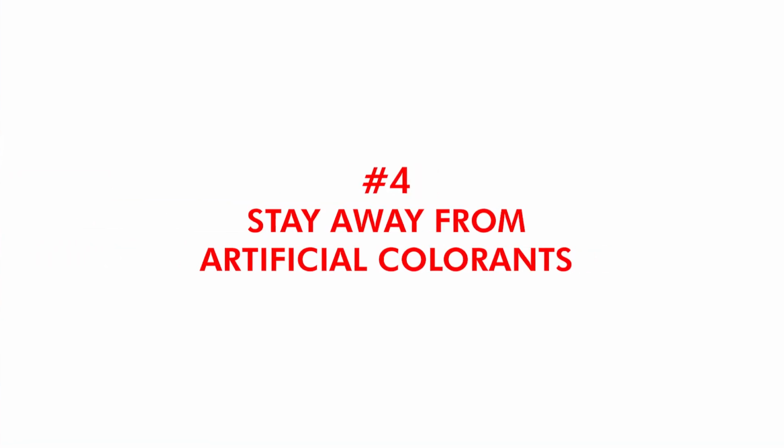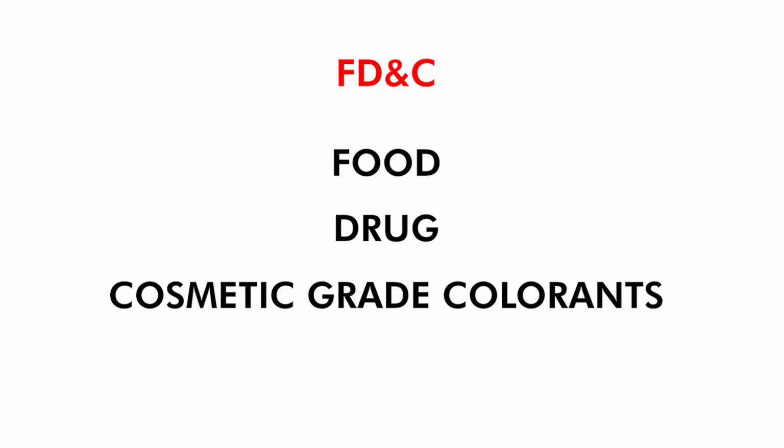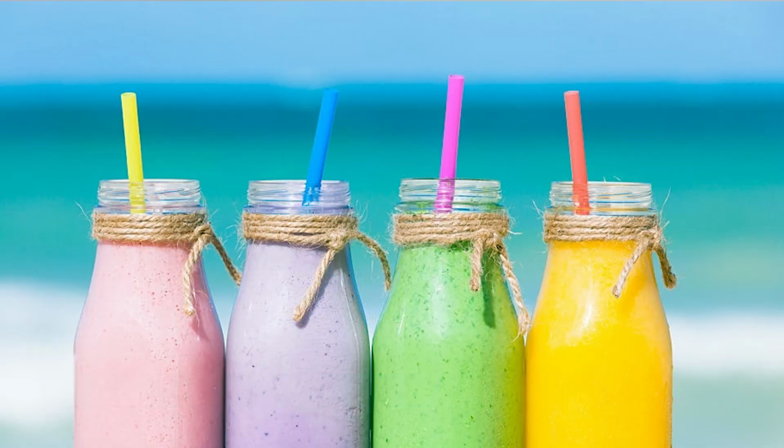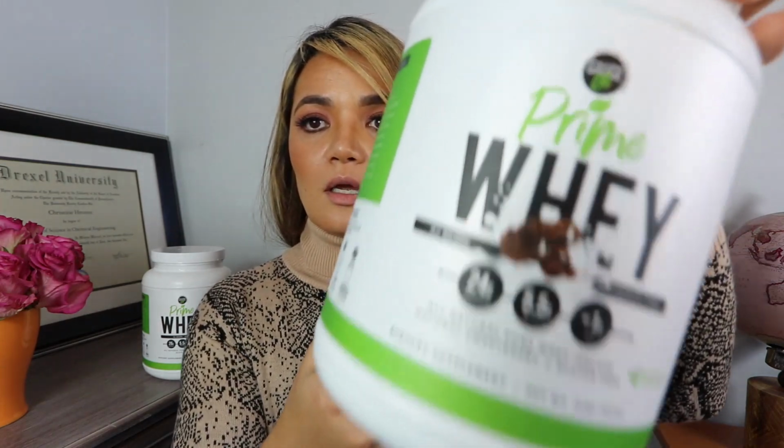Okay, the next thing you want to avoid is things that have artificial colorants, specifically FD&C, which stands for food, drug, and cosmetic grade colorants. Now, these colorants are tested on animals, and you will find trace amounts of heavy metals in a lot of those things. So they put those in to make your strawberry protein look pinkish red or your banana protein yellow. And for me, that's a no thanks. I prefer my proteins to be as natural as possible. I do not need to be seeing bright colors. The only exception is a chocolate protein, where it will have color due to the cocoa powder, which is natural.